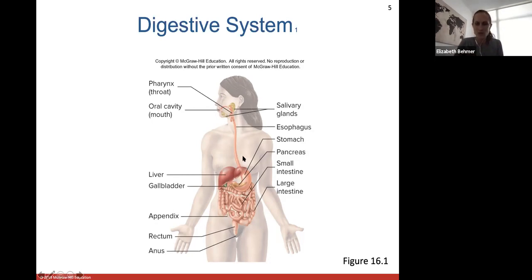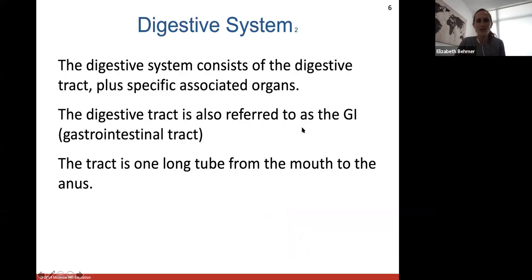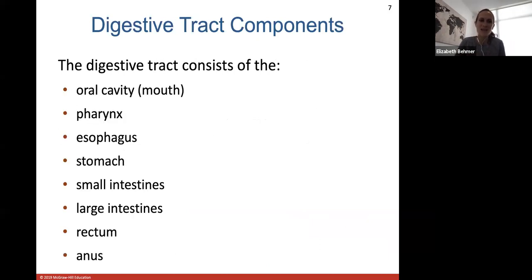So that one long continuous tube starting from the oral cavity, ending in the rectum and the anus, that's the pathway that food goes, and any food that cannot be absorbed gets eliminated as feces. You have accessory organs, the liver, gallbladder, pancreas, that will help with digestion and absorption of nutrients. So the digestive system consists of that digestive tract, which is the one long continuous tube, plus specific associated organs that usually pump digestive enzymes into the tract to help with absorption. It's also referred to as the GI tract, gastrointestinal tract or tube, and it's one long tube from the mouth to the anus.